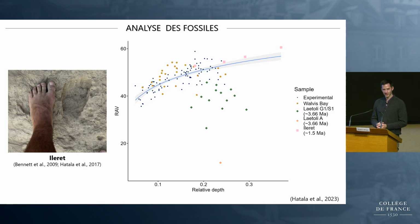These changes to locomotion might have been associated with a whole series of adaptations that characterized later members of the genus Homo, including Homo sapiens.